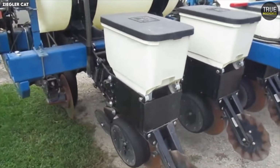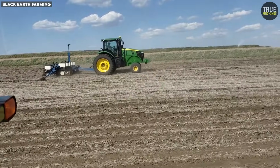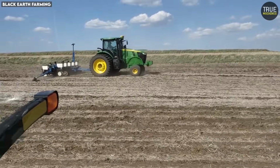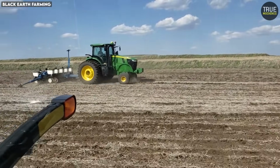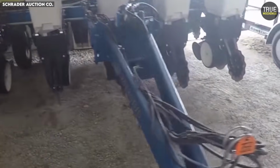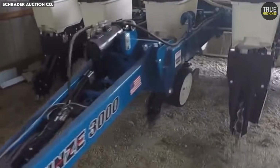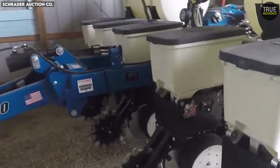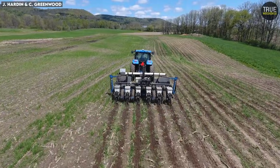What all these planters share is a design philosophy that prioritized mechanical precision and durability over complexity and features. They were built during an era when manufacturers understood that farmers needed equipment they could depend on for decades. The result was planters that have become treasured tools, some passing from grandfather to father to son, still delivering the accurate stands and uniform emergence that drive profitability.